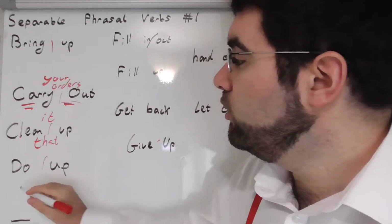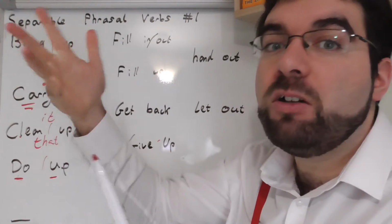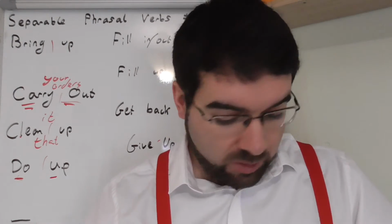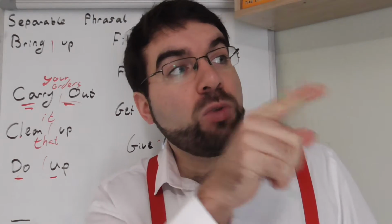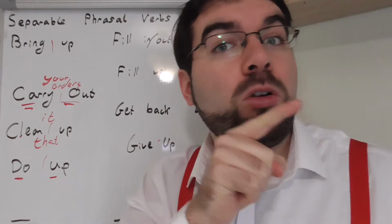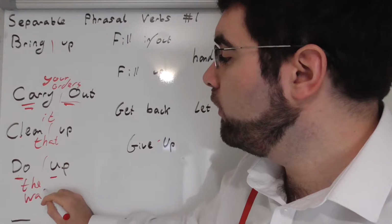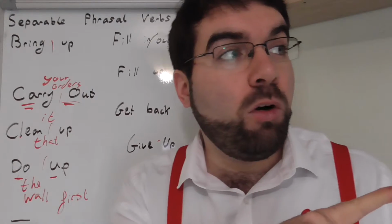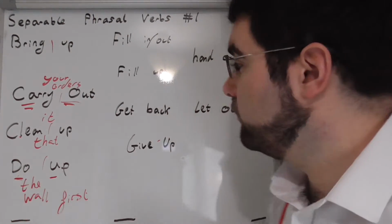Makes sense. Do up, to make something nice and presentable. This room needs doing up. It needs to be cleaned, decorated, polished, painted, hoovered. We will do up the room. I will do that up first, and then we need to work on this. Do the wall up first. And then the ceiling. Makes sense.